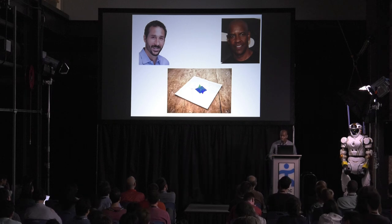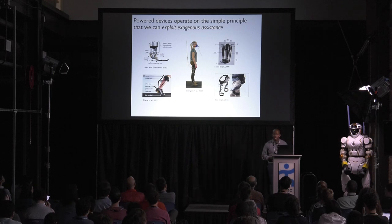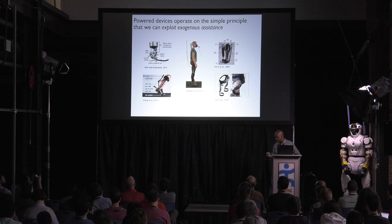Of course, this is really important to this crowd, because for those of you who create powered devices, they essentially work on the principle that the human body can exploit what I'm going to call this exogenous assistance. You're going to provide assistance to the body. Because of that assistance, the muscles perform less mechanical work, thereby reducing metabolic cost. So very simple principle. Now, one key question is, how do we learn to do this, and under what conditions can we really exploit this assistance?